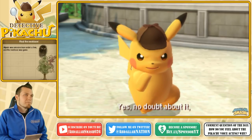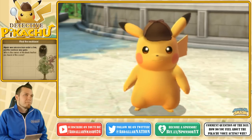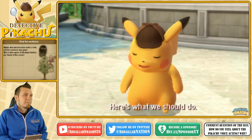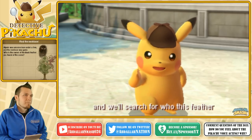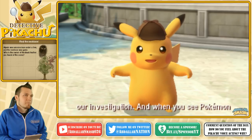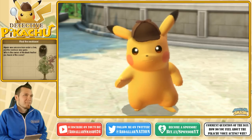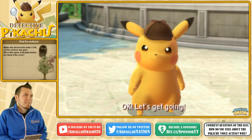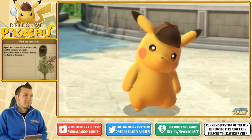Yes, no doubt about it. This feather is from a Pokémon. Here's what we should do. Let's go around the park and we'll search for who this feather belongs to, right? That will be the first step in our investigation. And when you see Pokémon with feathers, be sure to jot them down. Okay, let's get going. Just make sure you keep up.